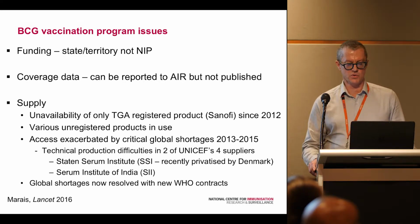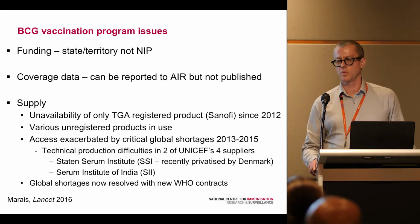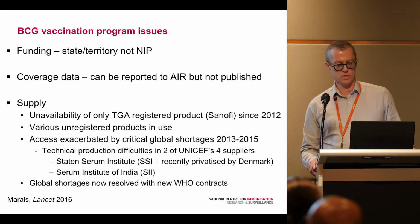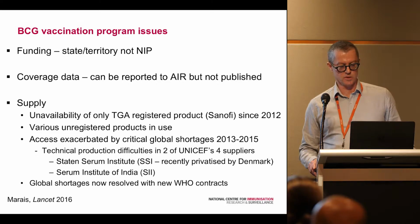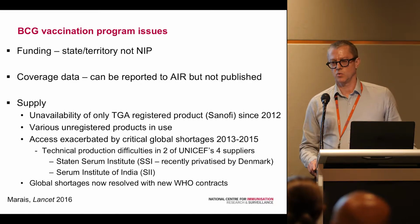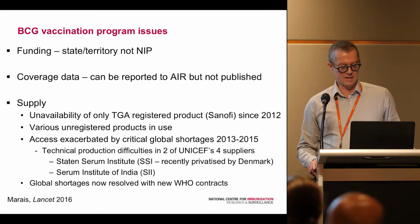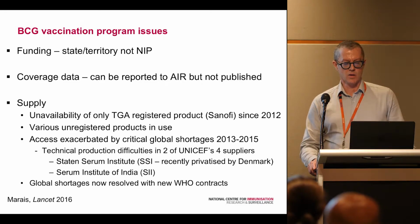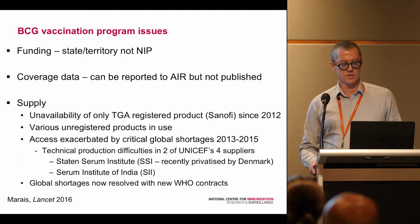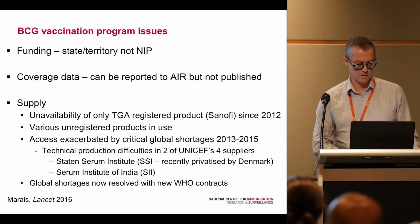And supply issues. So there's only one Therapeutic Goods Administration registered product, a Sanofi product in Australia, and that's been unavailable since 2012. Various unregistered products have been used since then. And that access has been exacerbated by some critical global vaccine shortages, which Ben referred to in a Lancet paper from last year. These shortages were largely due to technical production difficulties in 2 of the 4 UNICEF suppliers, the Statens Serum Institute in Denmark, which is recently privatised, and the Serum Institute of India in India.